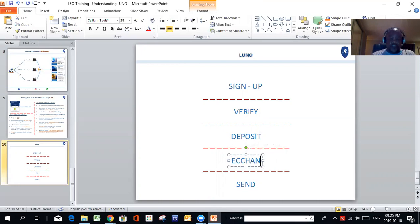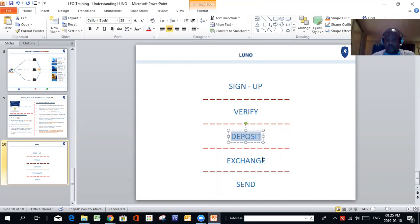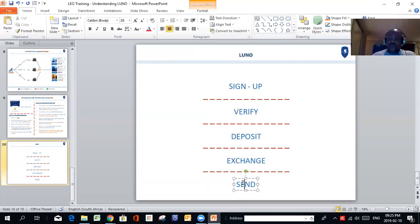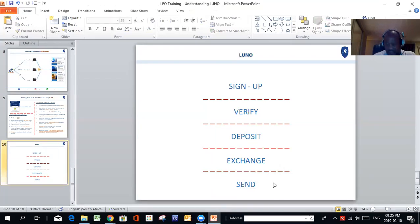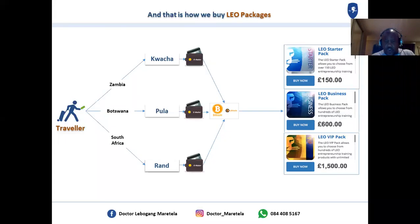So this will literally become exchanging your money into Bitcoin, after you've deposited it into your Rand wallet in LUNO. Then you exchange it into Bitcoin and then you send it. This is where you purchase anything from your Bitcoin. So this is where you would follow this process using your wallet, where your money is. You convert it into Bitcoin and then you can purchase your business pack or your VIP pack. So yes, let's leave it at that.